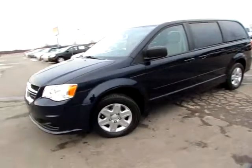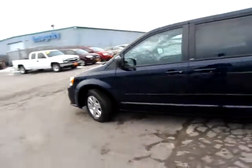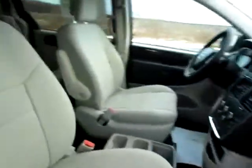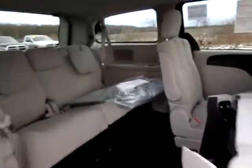You're looking at a beautiful 2012 edition of the Dodge Grand Caravan. Notice it has heated mirrors on either side for safety. Very spacious, well-designed interior. It is a stow-and-go, so you can fold all five of these back seats completely into the floor. They're very easily manipulated.